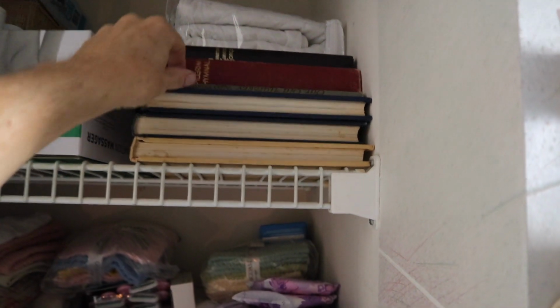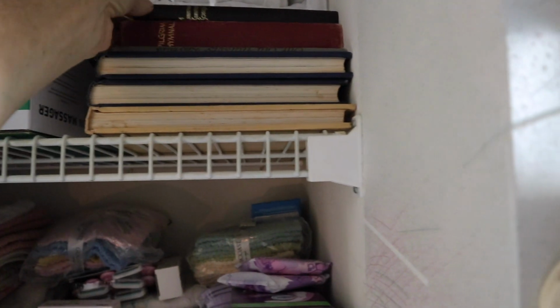I see a bunch of what might be, it looks like old nursery rhymes. Oh, really? Okay, these are Christian service songs. A Pilgrim Hymnal, I grew up with that. 262, A Mighty Fortress Is Our God.